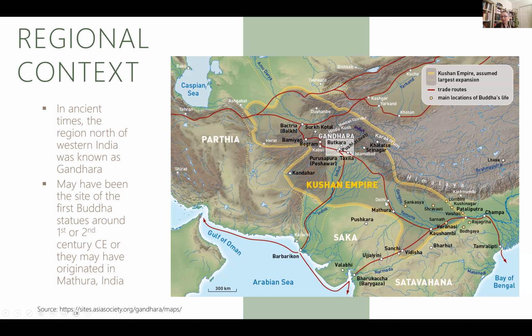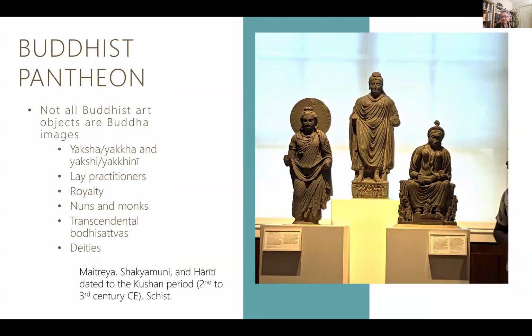There's also some possibility that those first statues were made in this city, Mathura, in India. Again, a subject of much debate among art historians, which place was first, or did they both come up with the idea in roughly the same period of time? A matter that has yet to be ironed out, if you will. But I think we'd suggest that it's not that important to us which one came first, but rather that we want to look at these images of the Buddha and understand what it is that they are trying to depict.